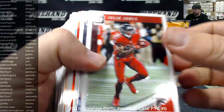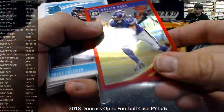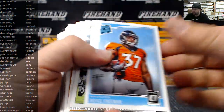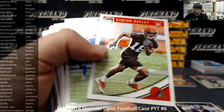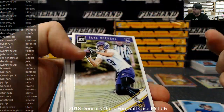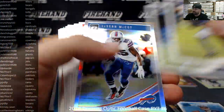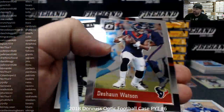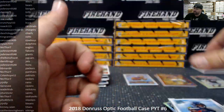All right, box two. Got a red prism Dalvin Cook for the Minnesota Vikings. This one's numbered to 99. 12/99, Vikings going to Castle of Ealing Bears. Royce Freeman, Golden Tate Orange, Damian Ratley, Blue Mark Walton to 149, Rashad Penny, Mike White, Shady McCoy Silver, Auden Tate, John Kelly, Deshaun Watson, 88 Tribute, Shaquem Griffin, Aqua, Rashad Penny.